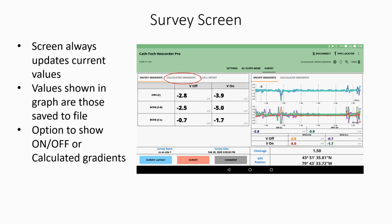Here we see the table on the left and graph on the right. The graph on the right has pinch zoom functions so the operator can zoom in on an area of the graph if they see something odd in the field in real time.